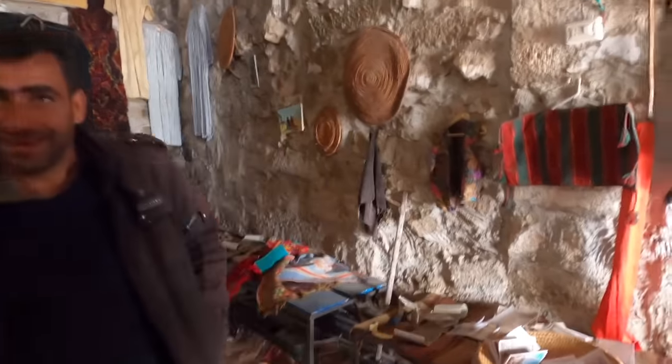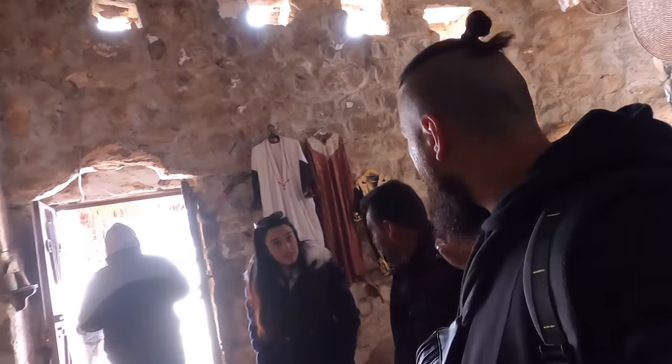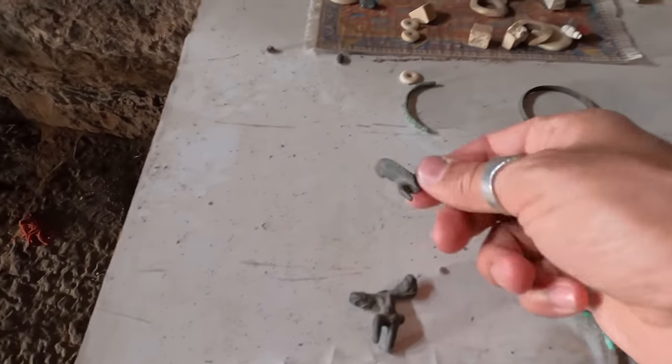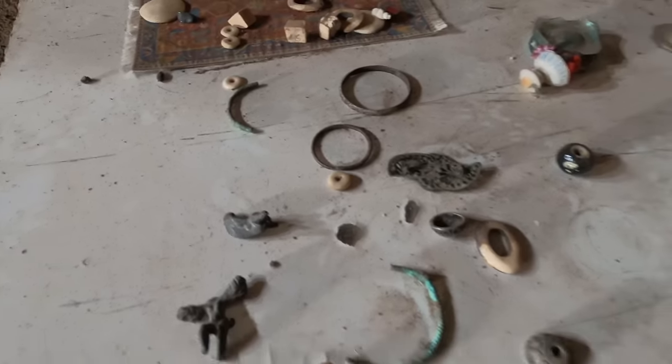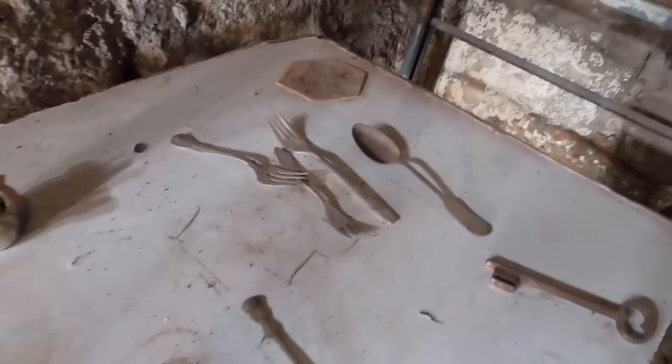This was the gentleman, Salas? It was the same guy? Okay, so we made the business already with you. There are some findings. I think these things cost like millions for museums, but they're just selling it here randomly for $5 to $10, whatever they can make business out of.